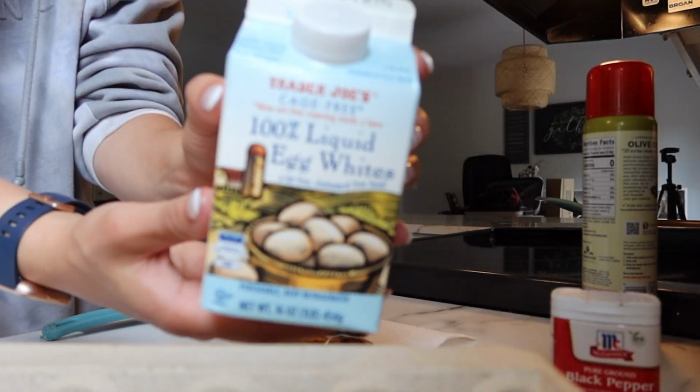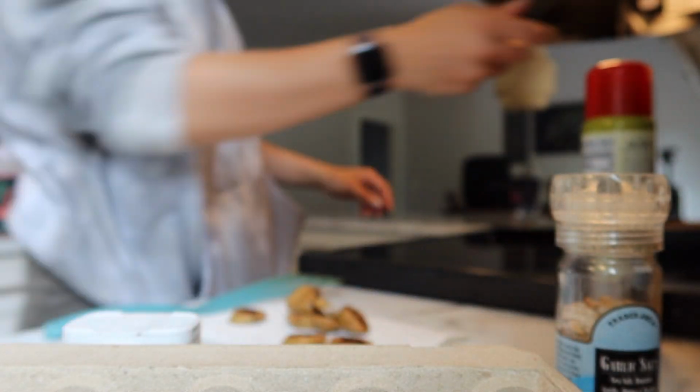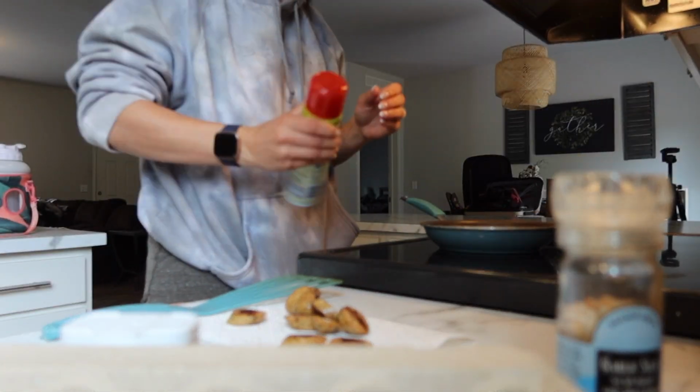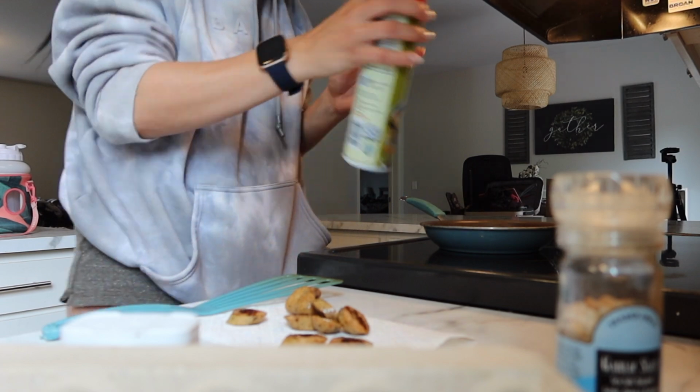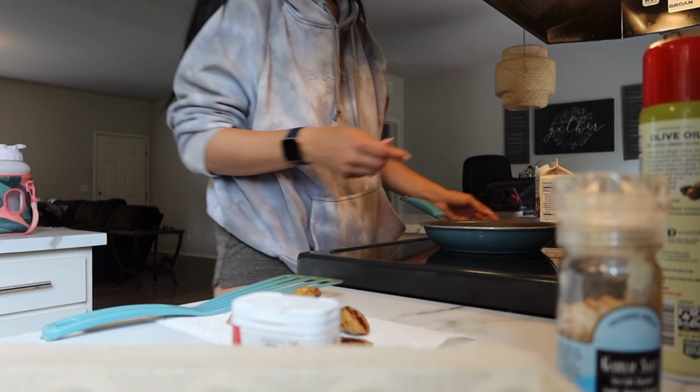I'm going to be using organic eggs from our neighbors. They actually give us eggs, which is super nice of them. Some Trader Joe's egg whites, some garlic salt, and some pepper. So I'm going to add that Pam spray to the pan. I used the same pan for the sausages, so it's already kind of hot.